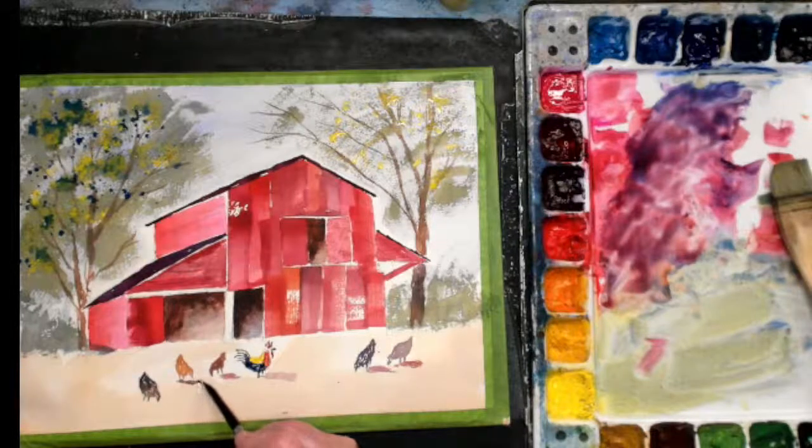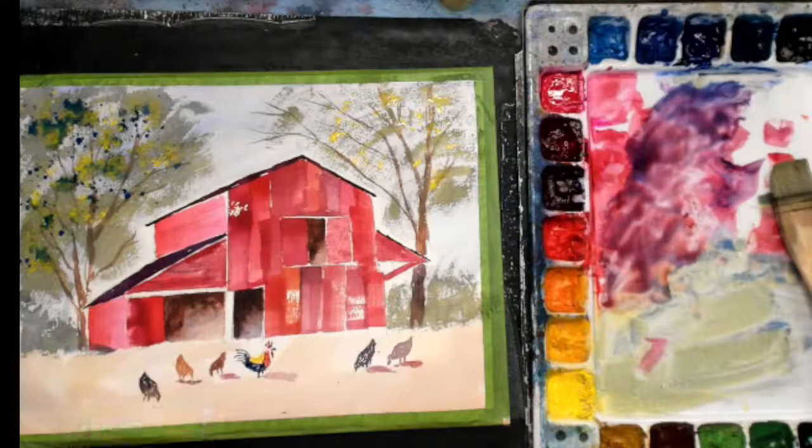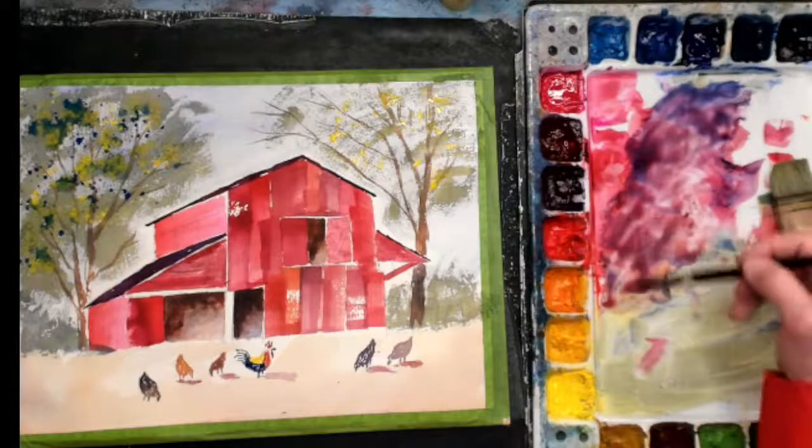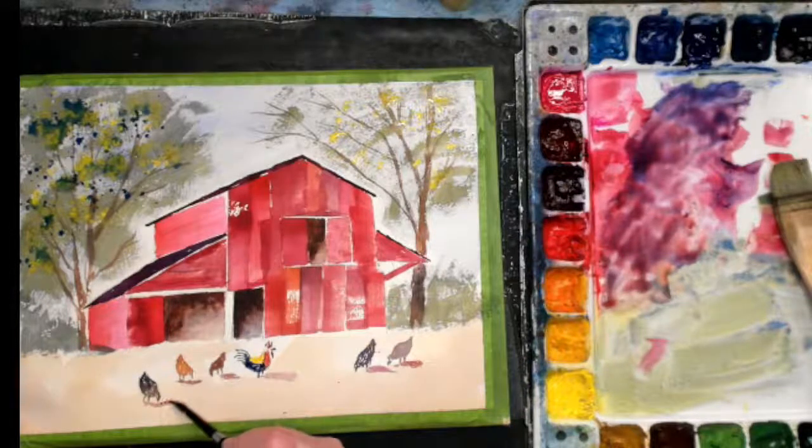Shadows are very important. They give a little bit of description of what's going on. I'm using a tissue to pick up a little bit of the paint to make them a little bit lighter. And put more out here. There we go.